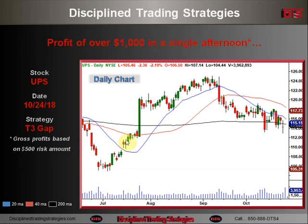This is the daily chart of UPS, and the stock this particular morning was going to gap down to right there. This made it a tier 3 type of gap, which means I can only use certain types of entries at certain times of the day. At the end of the day, the bar looked like that.